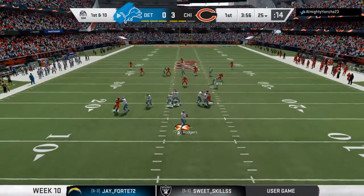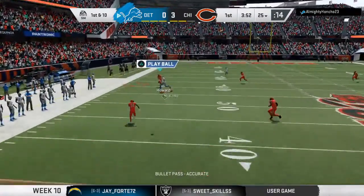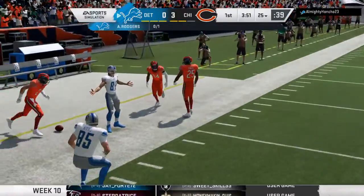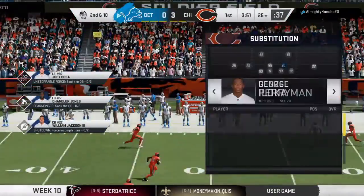Throwing on first down is Rodgers. Oh, he's going to air it out right away. And that'll wind up incomplete. Trying to give his man room to run under it, but it's second down.